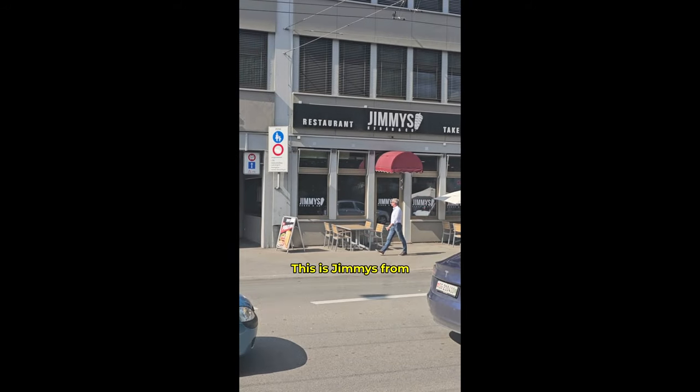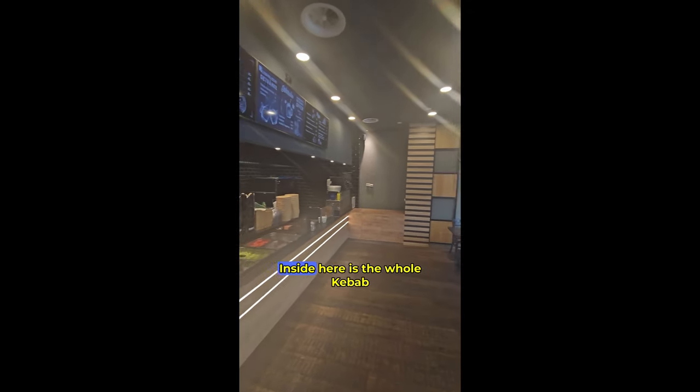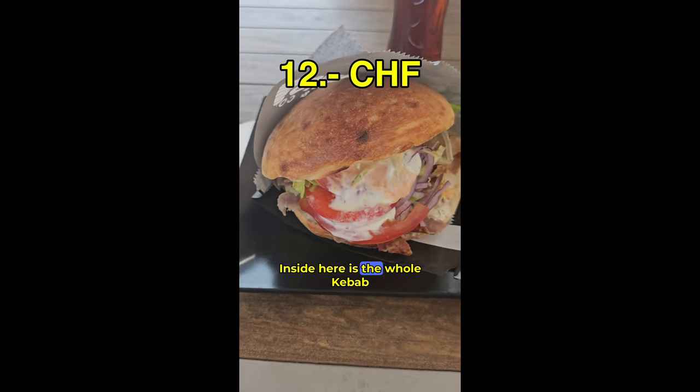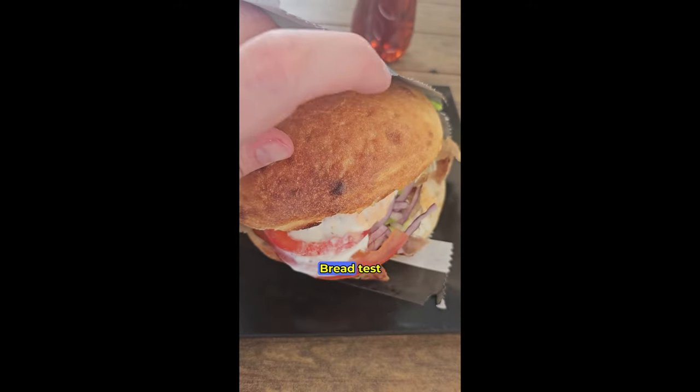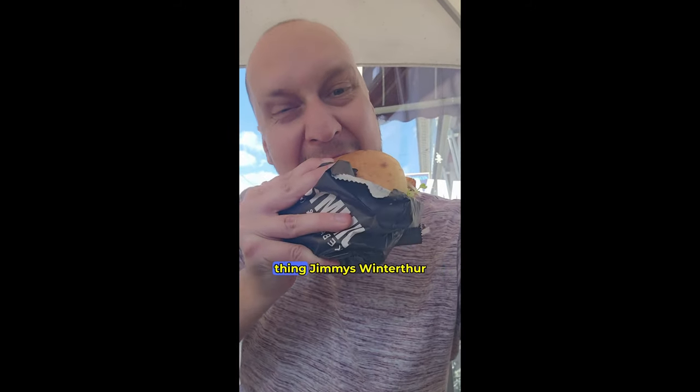This is Jimmy's from the outside in Winterthur. This is a stylish location inside. Here is the whole kebab, bread test, meat test, and now the whole thing.